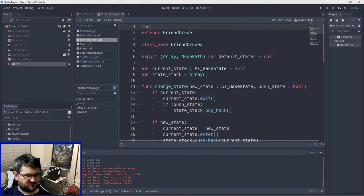So where's our AI stuff? This is the downside: if you work on something else for a little while, you forget where you've put certain things. Okay, that was in the states.